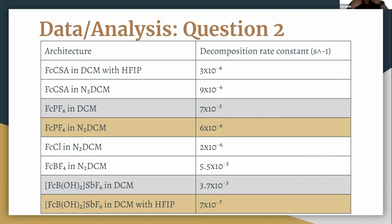Looking at the bottom, the catalyst there is actually very complex and decomposes relatively quickly. But when I paired the normal dichloromethane with a variable cosolvent, HFIP, its decomposition rate constant lowered significantly, making it the lowest rate constant of decomposition for the entire data set, which also indicates that that catalyst was made stable with that cosolvent addition.